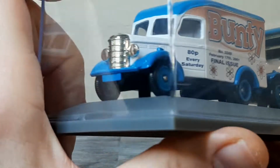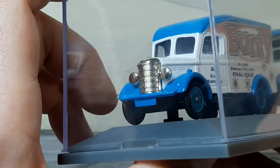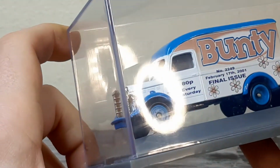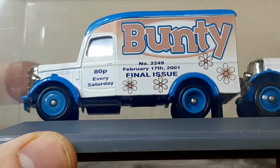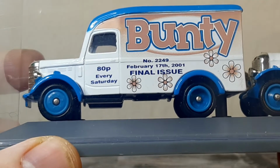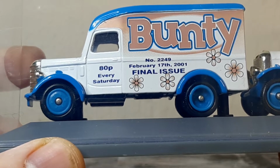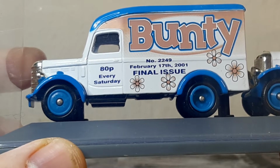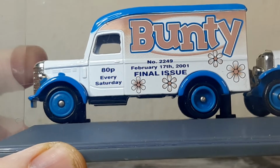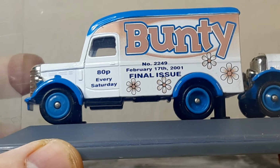That looks like a Bullnose Morris to me, or maybe an AEC. But you can read on there, look, 80p every Saturday. So that told you that it was a leisure day off school. Bunty number 2249, February the 17th, 2001, the final issue. So there you go, you've got a piece of history there.